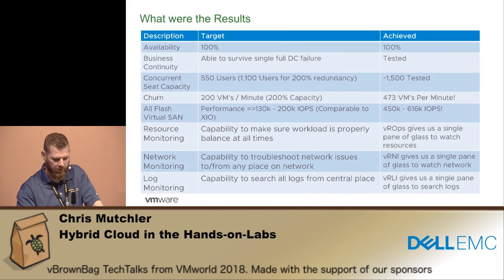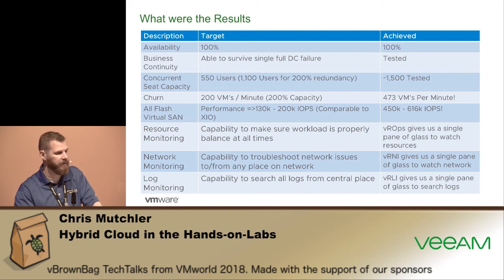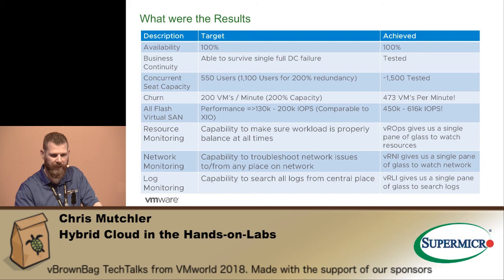The other thing is understanding what the results are. This year we've got somewhere around 550 seats in the US show. There are slightly fewer seats, I believe, here. But we test that there's 1,500. So if we think there's only going to be 550 users in the lab as a max, because that's the seating capacity, you can see we're testing 3x that.